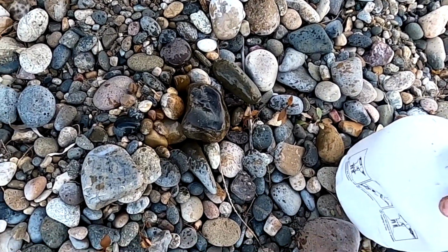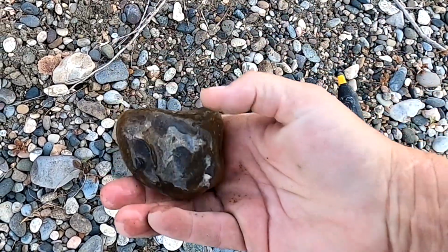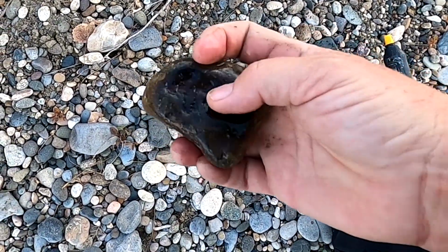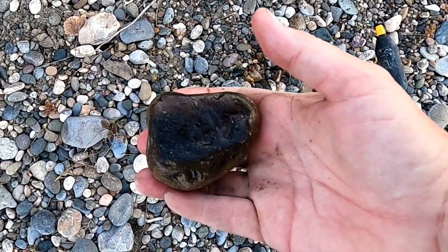The other thing I found is that even though it's really fun to find the big giant honkers, the little ones often have better color inside. This one looks like it's got some really nice dendrites, at least on one side of it. If it goes all the way through, that's big enough for some pretty nice slices.